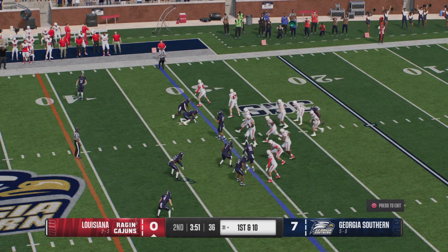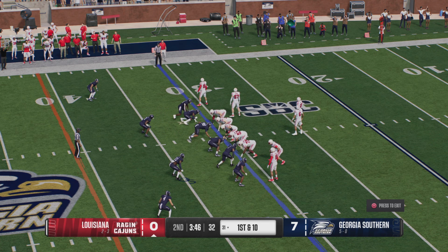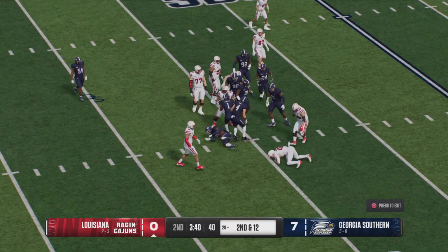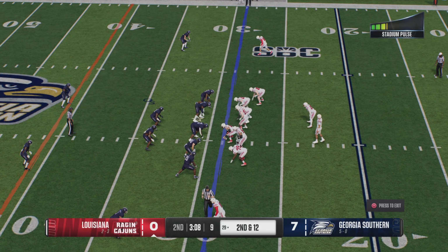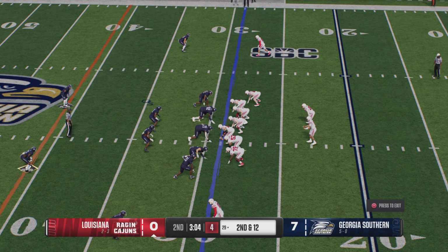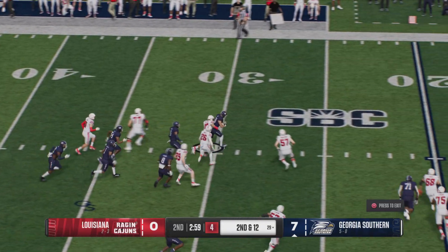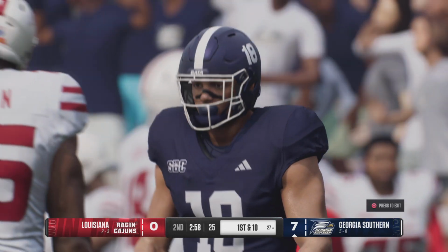The Raging Cajuns will hustle to the line. From the gun, running back on the move. He's knocked down in the backfield. He'll lose a couple. And now on second down for this offense. Off play action. Throws to the tight end. Oh, picked off. And he's wrapped up after a solid return on the pick.